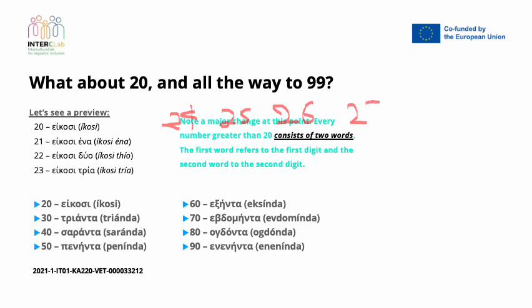27, 28, 29. It's exactly the same as we do it for the numbers from 10 to 19. It's the same kind of logic. So what I have written down for you here is how we move on. You know, we jump all the way from 20 to 30, 40, 50, 60, 70, 80, and 90.